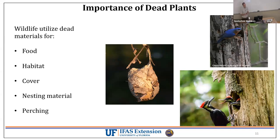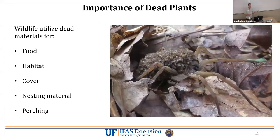Animals, wildlife will use it for habitat. So we have birds, obviously, right? Cavity nesters like the bluebird, like the pileated woodpecker. But we also have, and this is a little hummingbird nest here, right? A little hummingbird nest that's hanging out there. So they're using not only dead plant material to make that little nest, but also to attach it to, right? So habitat is important.